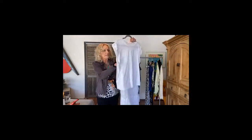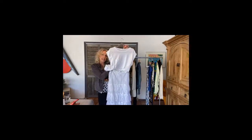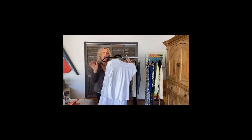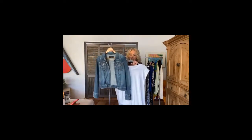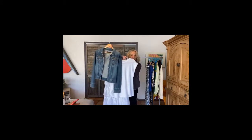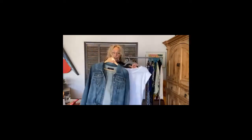So I'd probably find a cute white t-shirt that would hit right about here. So I would wear it with a white t-shirt and a denim jacket. And so all of a sudden you've got this great, very casual, very beachy, but very wearable outfit with a lace skirt, a white t-shirt, and a denim jacket.